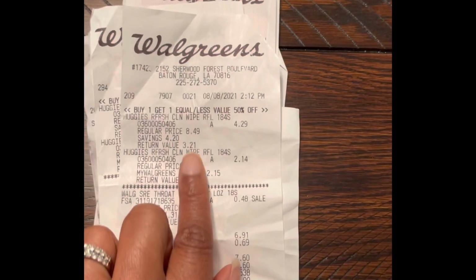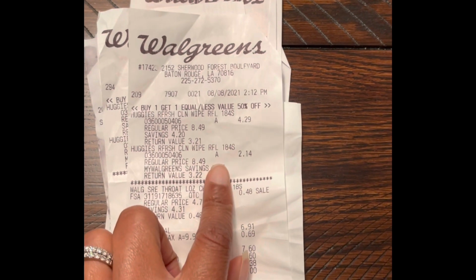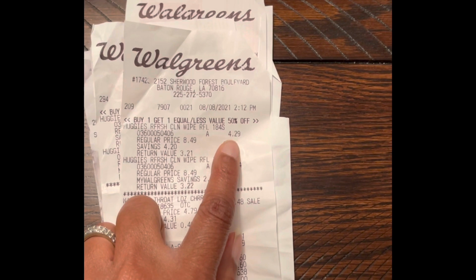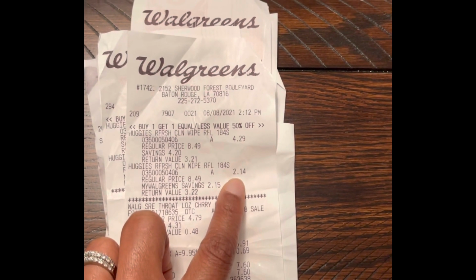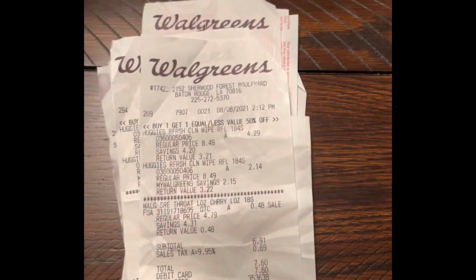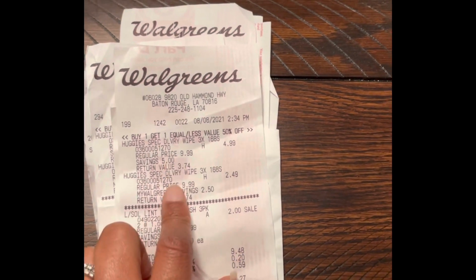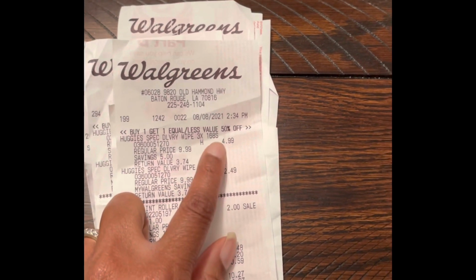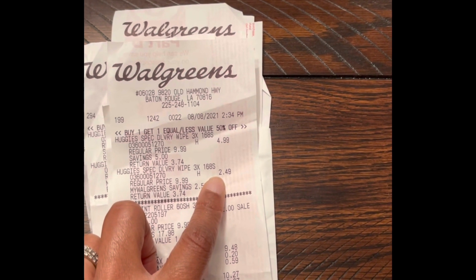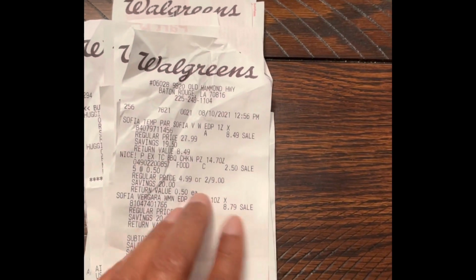So this one right here, this is the Huggies Fresh and Clean Wipes. So the regular retail price for these is $8.49, but I got one on clearance for $4.29 and the other one on clearance for $4.29, but it was half off. So it was $2.14 with the buy one, get one half off. And this Huggies special delivery, one was their regular retail price, $9.99. One was on clearance for $4.99, and the other one was on clearance for $4.99, but with the half off, it was $2.49.